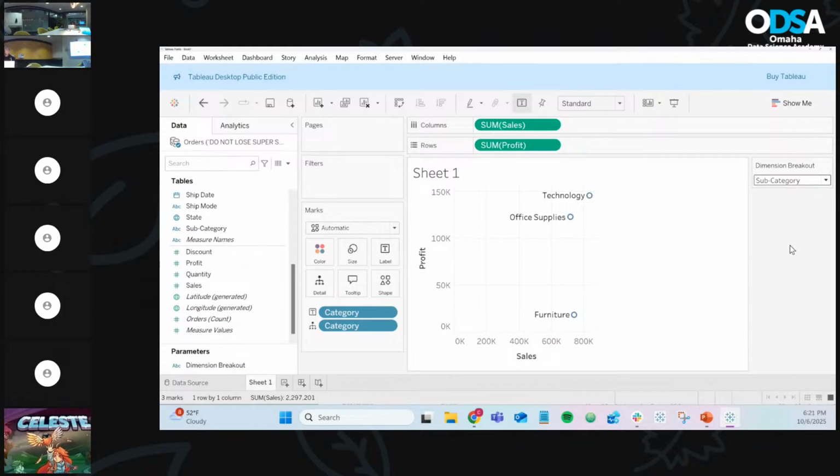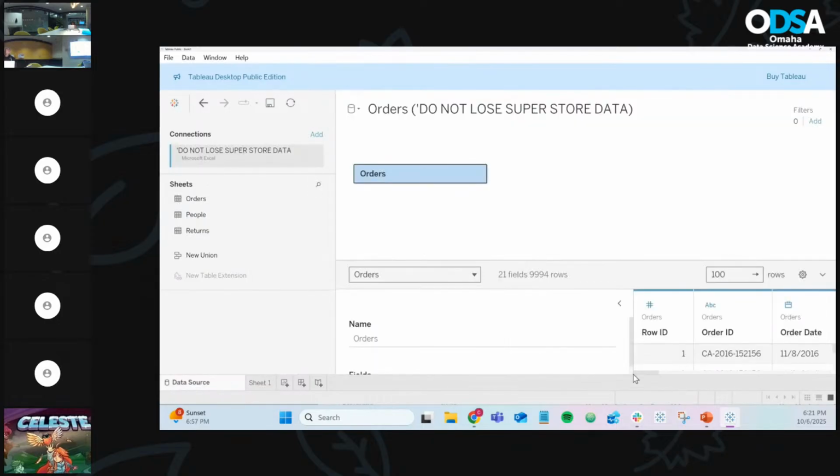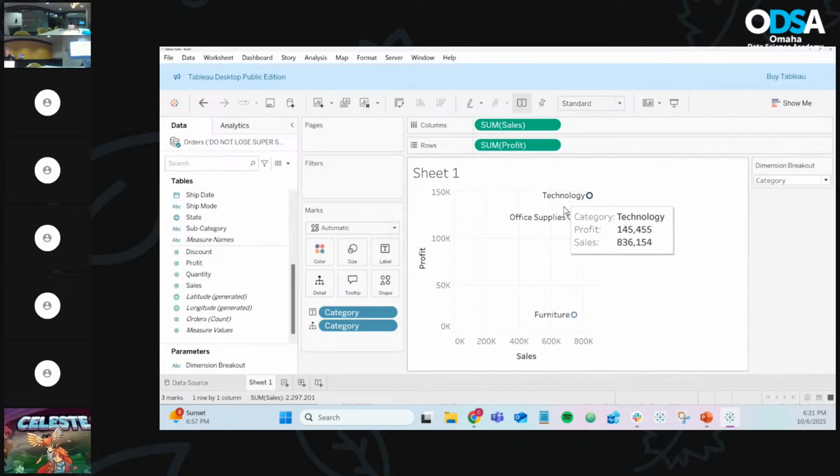All that we've done up to this point is just created a variable that we can reference somewhere else. Right now, the parameter dimension breakout equals subcategory. Right now it equals category, but nothing's tied to this. There's nothing based off of this dimension. It just exists out there. But now we can use this variable. This is a variable outside of our data set. It's not a column, it's not a row, right? We're not going to see it anywhere. It is just outside of our data set that we can use to reference inside of our data set.